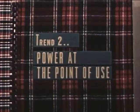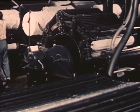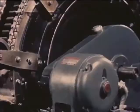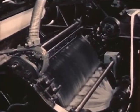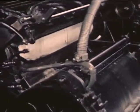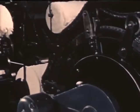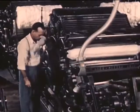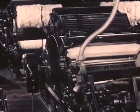Power at the point of use is the second big trend in mill modernization. On cards, for example, this means that you can apply electric motors where they will do the most good, right at the machine itself. Compared with the old line shaft drive, individual motor drive is cleaner and more flexible. There is no jungle of belts to maintain. Starting is easier. Speed is more uniform. And of course, working conditions are safe.